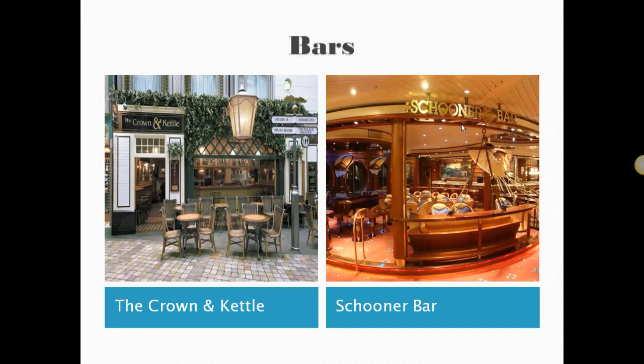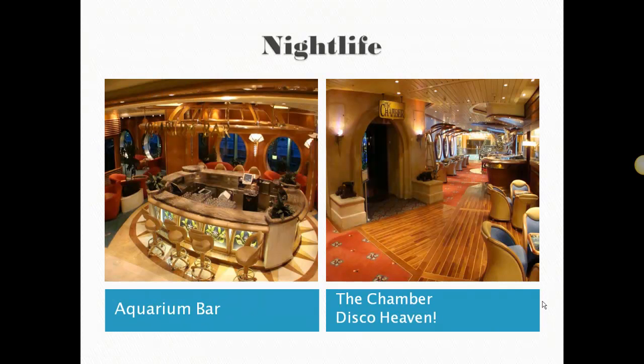Schooner Bar. This is where the karaoke and the trivia happens during the day and at night time, and it's a great meet-up bar. Certainly a fantastic little bar for meetups. This is where you go to have a laugh, basically. The Aquarium Bar. This is a beautiful, sexy late-night bar, and as you would imagine, it's themed in the aquarium theme. Cocktails down here and just a nice place to sit and relax.